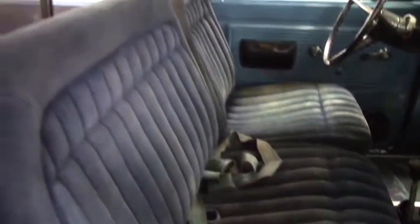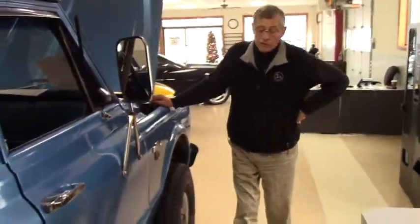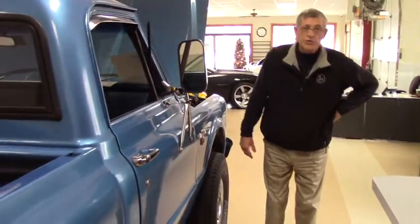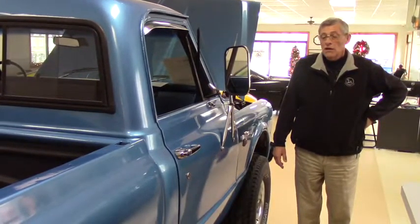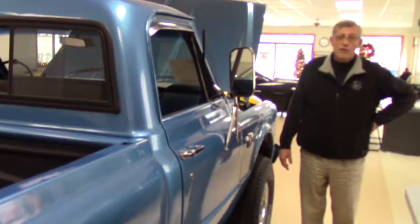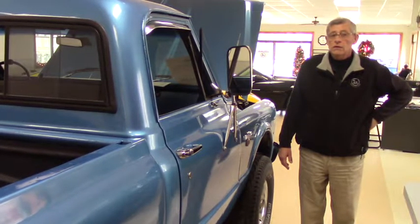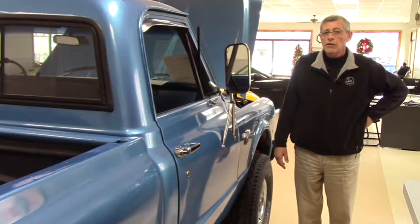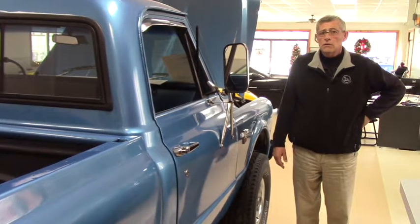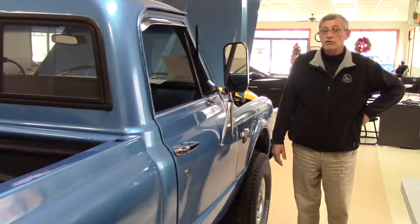But you know, one of the most important things is, when can you come down and take a look at it? Even consider you might want to give yourself an early Christmas present, this would do it. It's a runner, it's a driver, you can certainly drive it home. And it would certainly take a little bit of knowledge of the vehicle too, to keep it running up to par, and something that you'll have many years of enjoyment with.